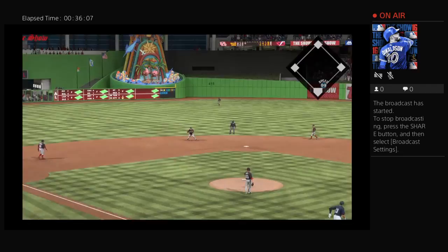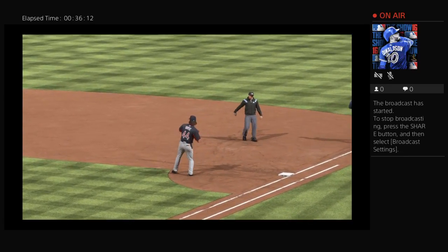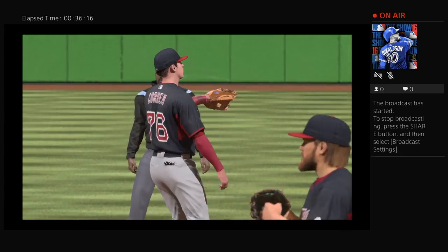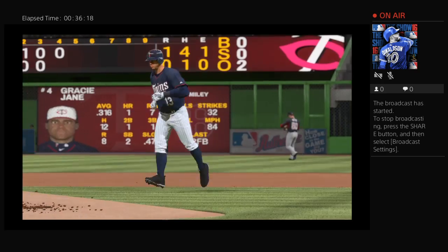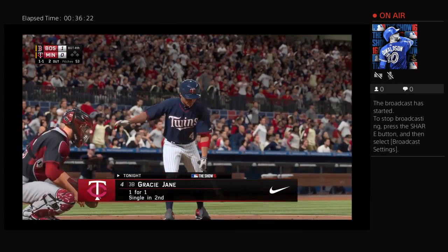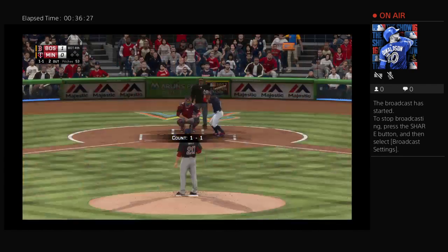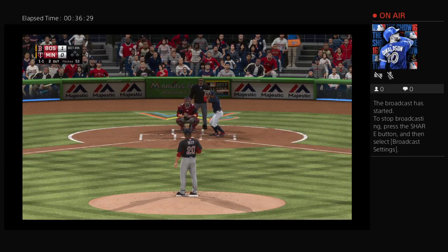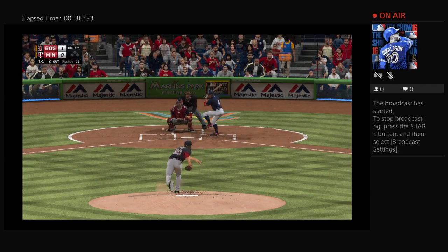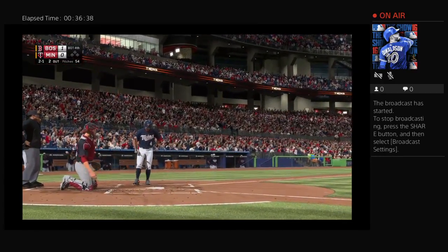Drilled on the ground is short. To his left, Correa in time to first, and there are 2 away. Now batting, number 4. Number 4 steps in now. 2 out, nobody on. Way outside, nearly to the backstop. 2-1.